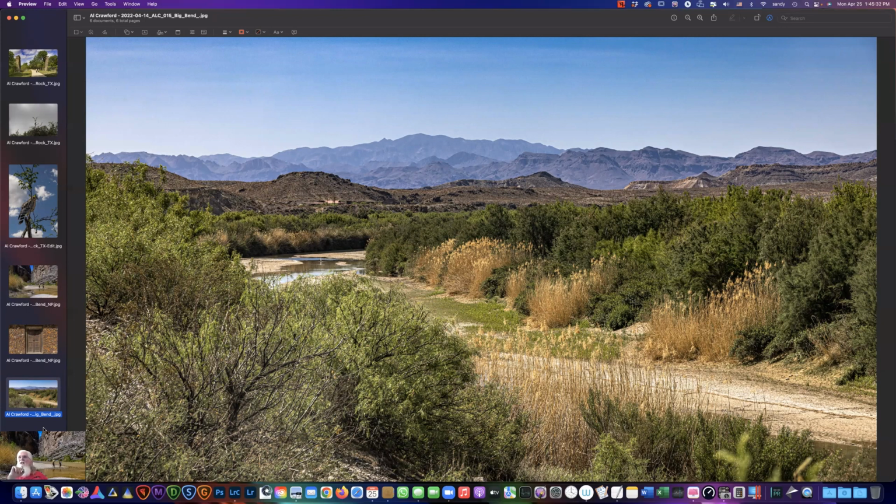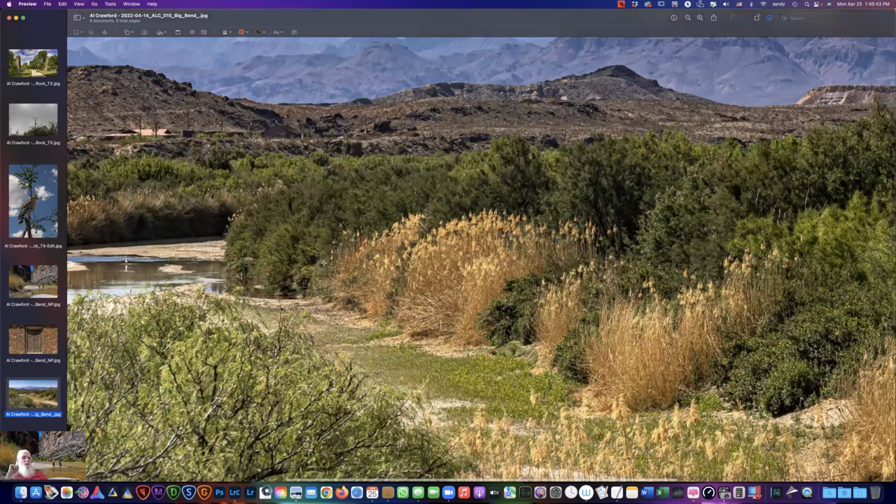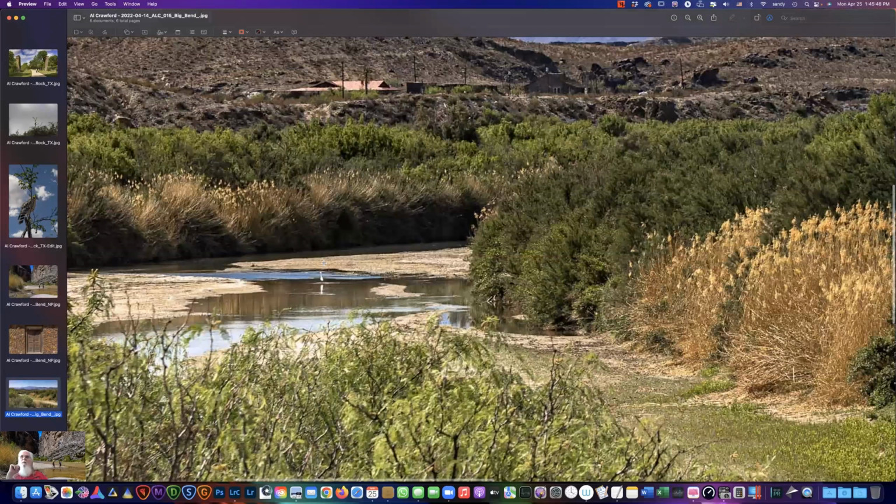The river was really down when we were there. But the drive we took in that state park, we thought it was prettier than what was in the national park along the river.